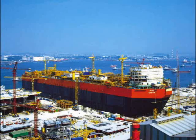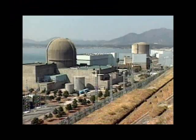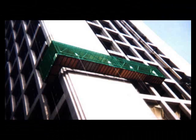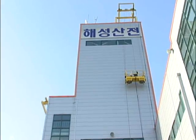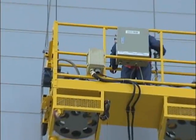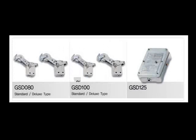Gondolas are used in the application of shipbuilding, construction of buildings and bridges, storage tanks, atomic power plants, building cleaning and other industrial purposes. Haisung produces a number of reducers for gondolas such as Sky, GSD and GCD series.